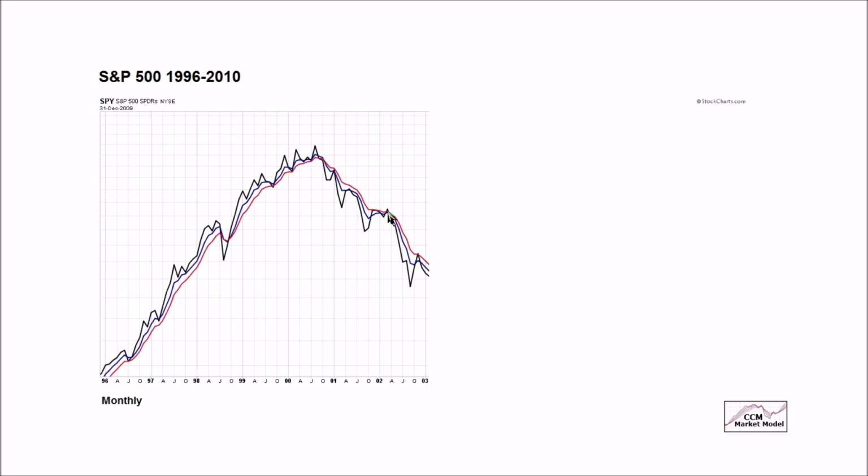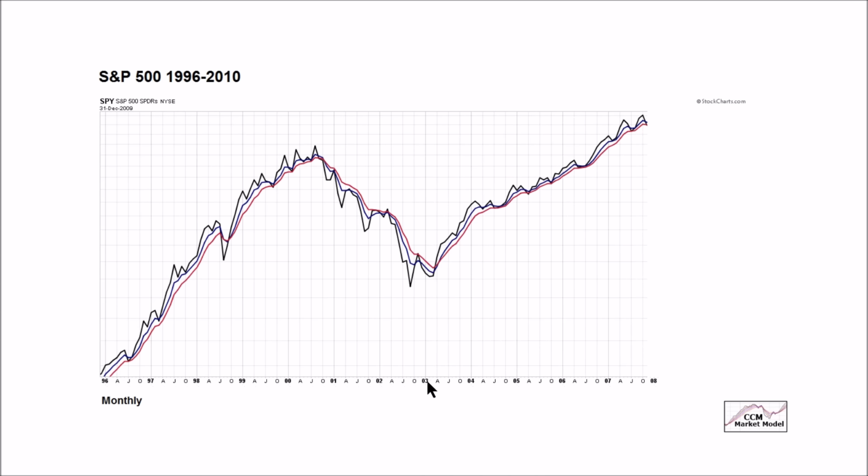Blue stays below red. We never get a bullish moving average crossover between the year 2000 here and early 2003 here. Primary trend down, volatility to ignore. Then in early 2003, we go to volatility to respect. Now things are improving in a way that's starting to show something different on this chart from a risk-reward perspective.